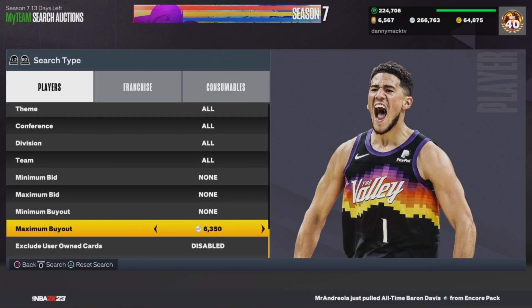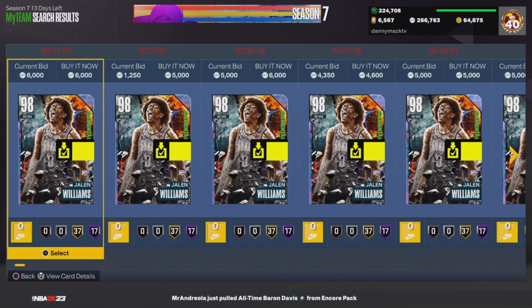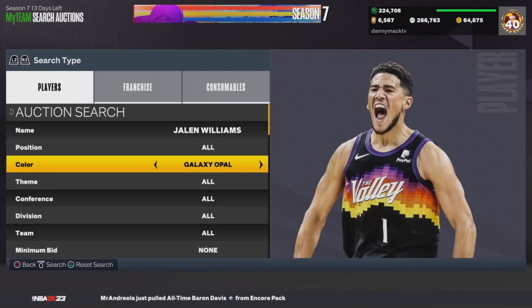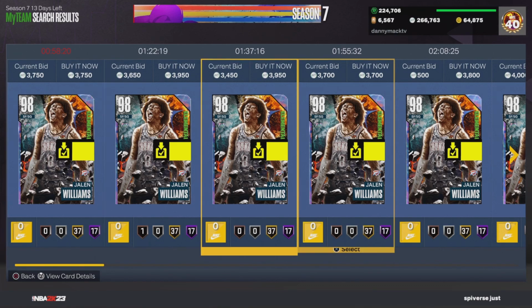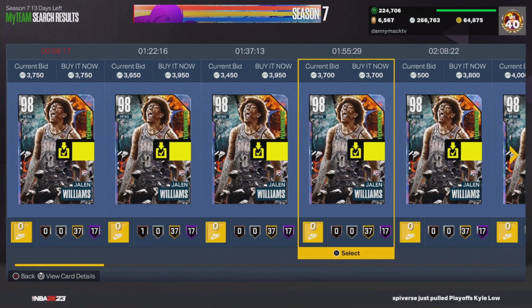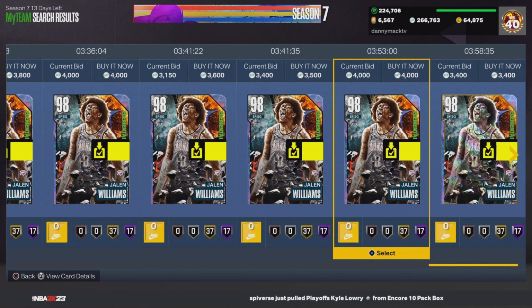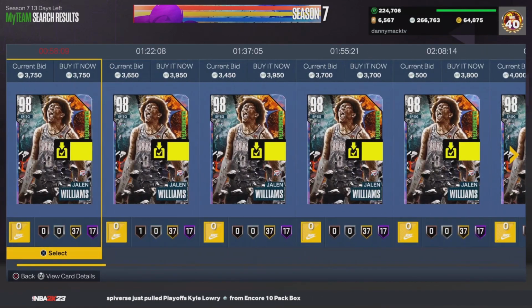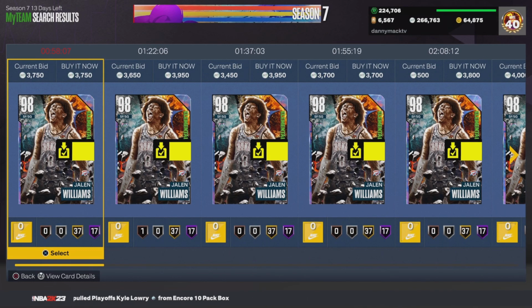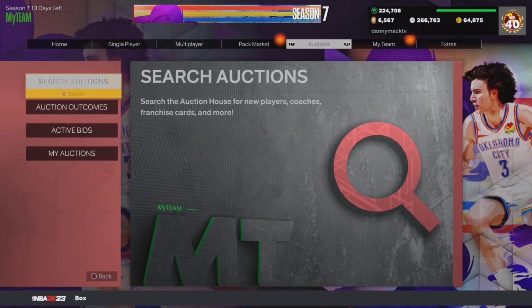So no, this one has not held. Oh, you know why? Maybe because it's not the Galaxy Opal. It's not out here. I was messing up there. Right, and this one is actually even cheaper. So 3,400 and 4,000. So this one is down to 7,400 for the dynamic duo. Yes, indeed. Yes, indeed.